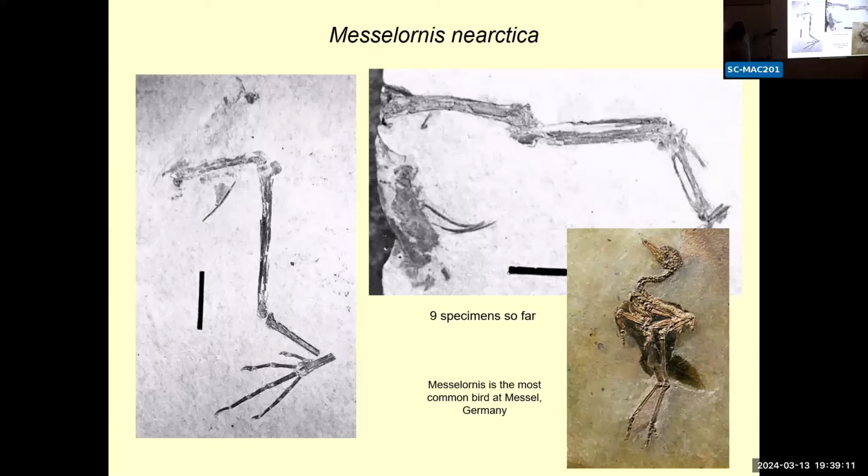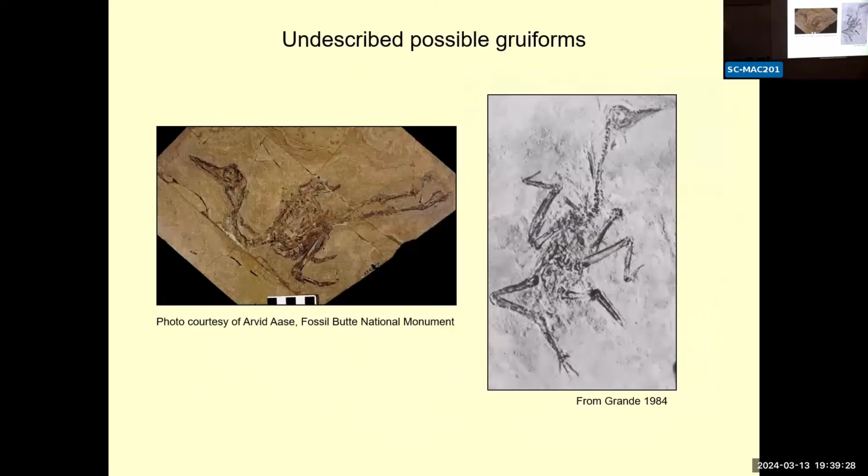And when I say that, I said earlier that Messel is the best bird fossil site in the world. It is the best Eocene fossil site. It's also the best fossil bird site in the world. They have probably 10 times as many fossil birds. That one little pit I showed you earlier is pretty rich in birds. The Green River Formation is rich in birds, but that's all relative.